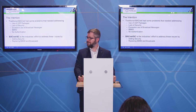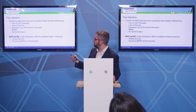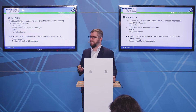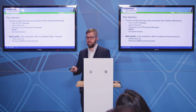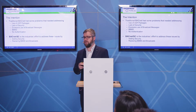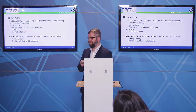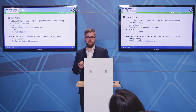BACnet SC. Let's get right to the bone. BACnet always had one problem. It's an older standard, about 30 years old, and back then nobody was actually expecting a building being connected to the internet. So we've been using UDP, unencrypted communication, broadcast messages to get all clients somehow connected, and we thereby built an inherent insecurity and made it a bit difficult to get any messages through subnetting. So we introduced BBMD to it.